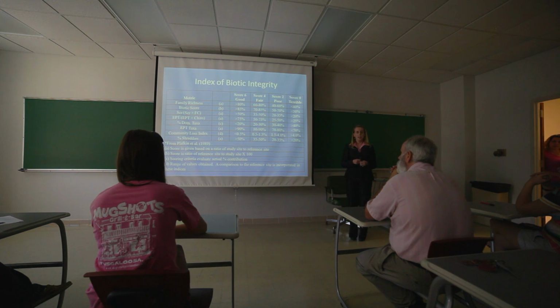Percent dominant taxa is the percentage of the total number of organisms in the sample's most abundant family. Relatively few dominant taxa in a sample, once again, indicate declining water conditions. Again, EPT, Ephemeroptera, Plecoptera, Trichoptera, these are your sensitive taxa. So if you have more sensitive taxa at a site, that's usually indicative of better conditions.